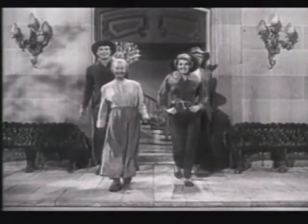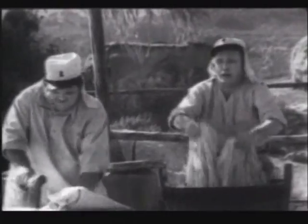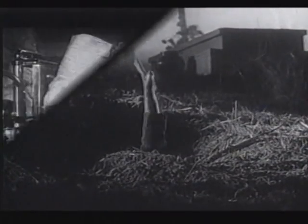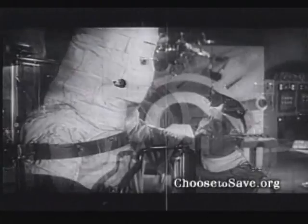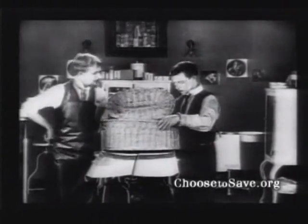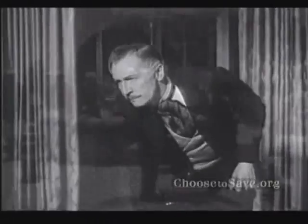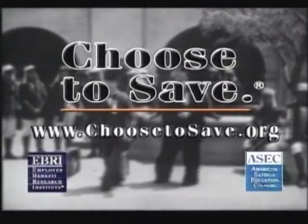Saving for retirement might be easy for some folk, but for others, it might take a little more work. And for those who haven't started, there are still things you can do to catch up. Oh, that is good news. Like getting out from underneath past debt. And don't get wrapped up with high-interest credit cards. Be diversified with your investments. Don't put all your eggs in one basket. Your financial goals are not out of reach. The choice is clear. For a happy ending, choose to save.